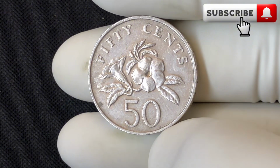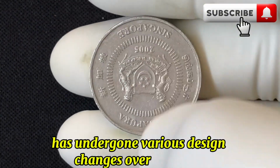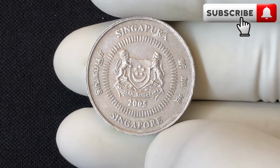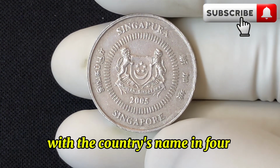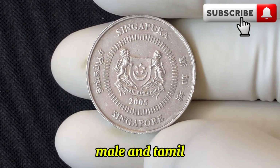The Singapore 50 cents coin has undergone various design changes over the years, but the 2005 version is part of the third series of coins introduced in 1985. This coin features the iconic coat of arms of Singapore on one side, with the country's name in 4 official languages: English, Chinese, Malay, and Tamil.